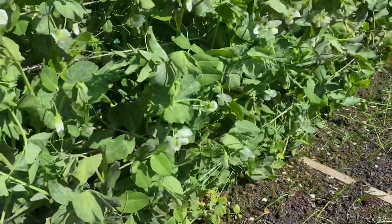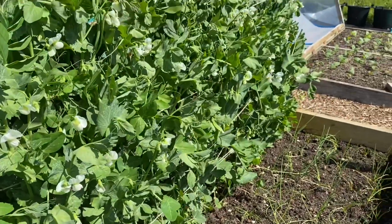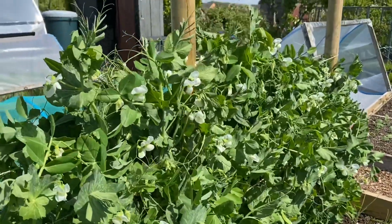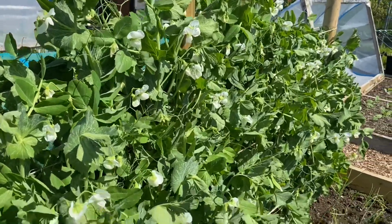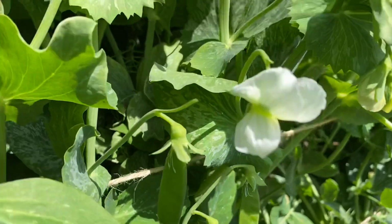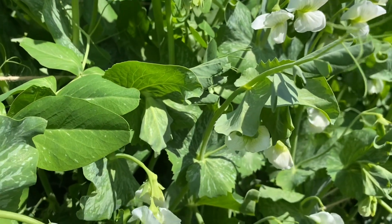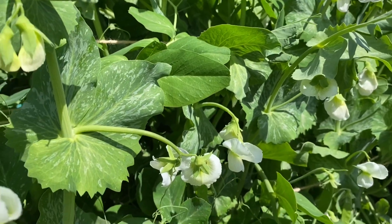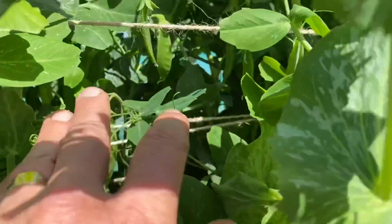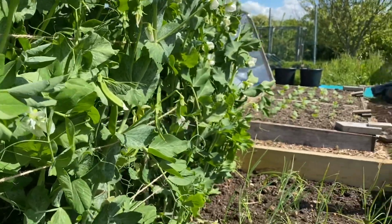And I've got some lovely peas here. These were also under a low tunnel until the middle of April. That's what's allowed them to get away nice and strong. We've got loads of peas on here now, and loads more flowers. You can't see that many peas because I'm always eating them, but if I just kind of rummage around a little bit, you'll see them here. These are mange tout at this end, sugar snap at that end.